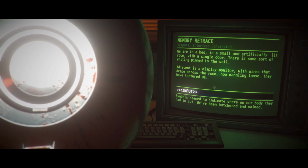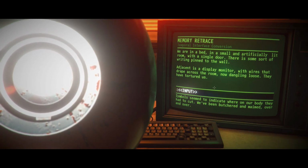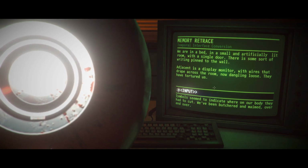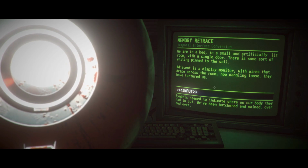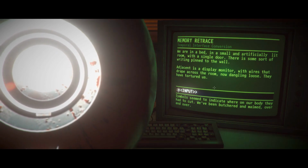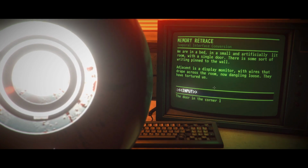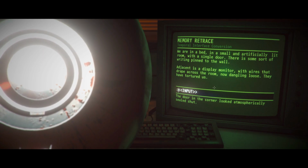Symbols seem to indicate where on our body they had to cut. We have been butchered and maimed over and over. Well, that doesn't sound pleasant at all. Look at door. The door is in the corner. The door in the corner looked atmospherically sealed shut.